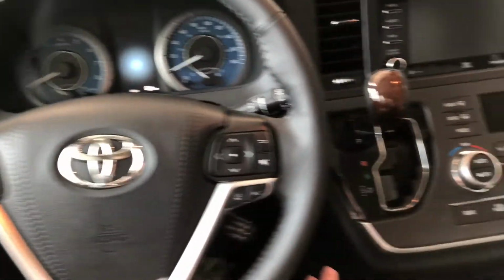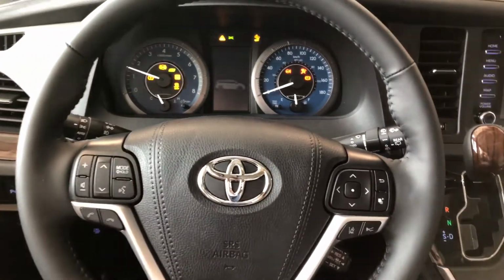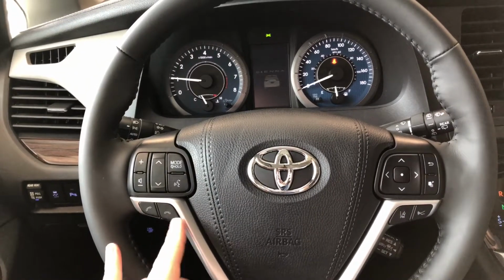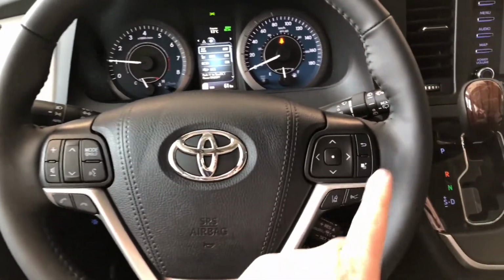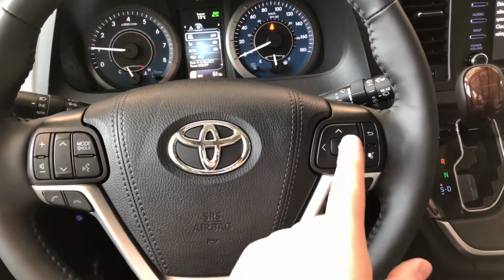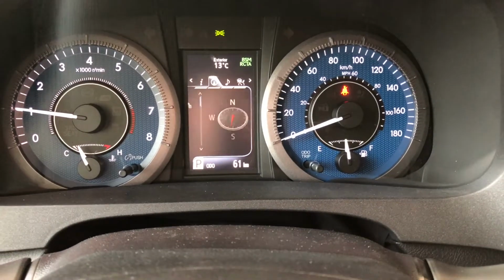We're going to start the Sienna up by pushing the brake in and pressing the start button right behind the steering wheel there. Now, as always, we're going to start with the steering wheel features first. Starting on the left side, you have your audio controls, hands-free calling, and your voice recognition. On the right side, you'll find your Toyota Safety Sense with lane departure alert and dynamic radar cruise control. You have these arrows up top. This allows you to cycle through your multi-information display.